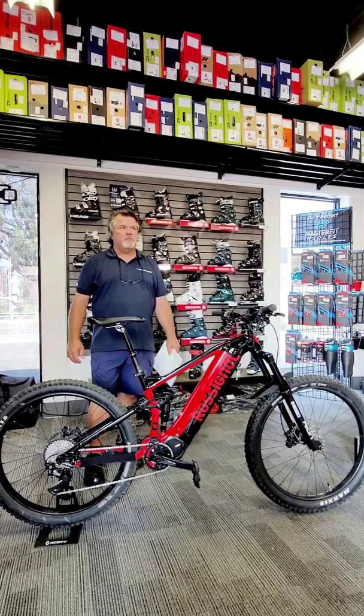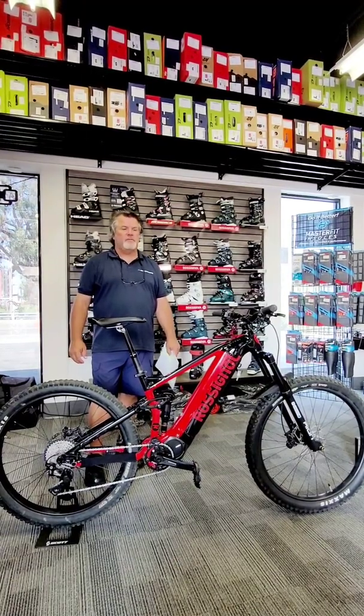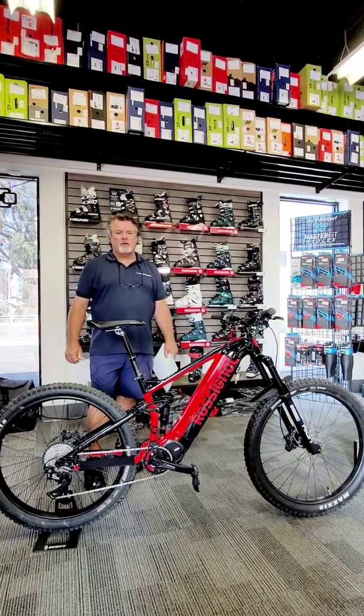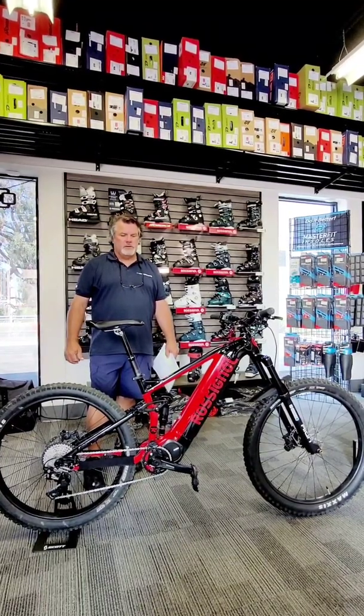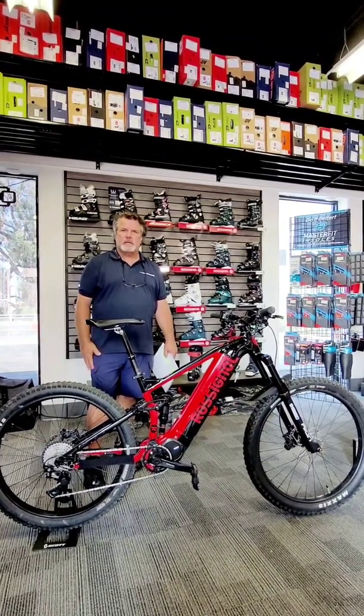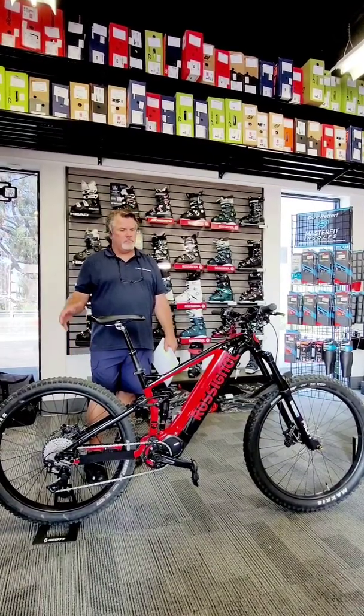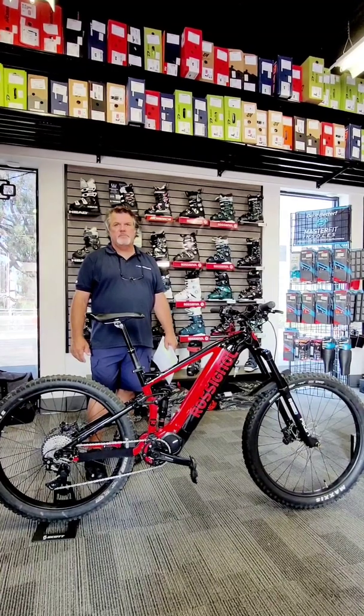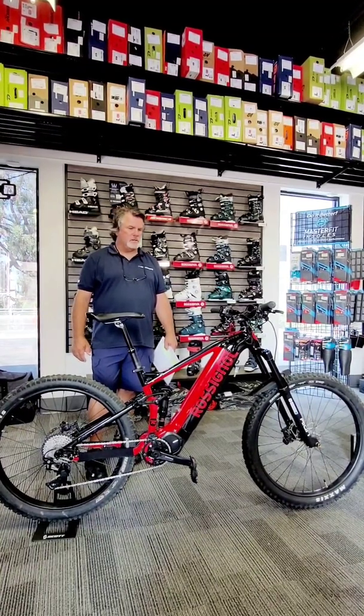Rossignol teamed up with a local company called Felt, which is a very popular, well-known brand, high quality, great design. I won't get into specifics, but this bike was designed by Felt for Rossignol.